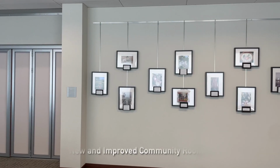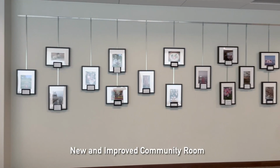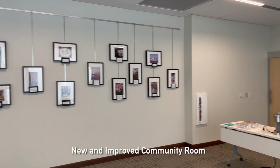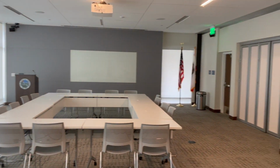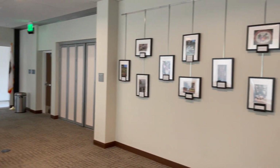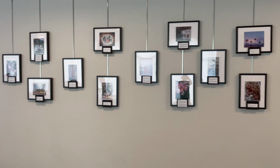So our community room was enhanced. We got a projector that's actually on. We used to roll out a projector and pull up a screen, and we had little headphones attached to a laptop. But now everything's in the room. We can actually show. This was a big deal because I, with another librarian, started the Reel Club.